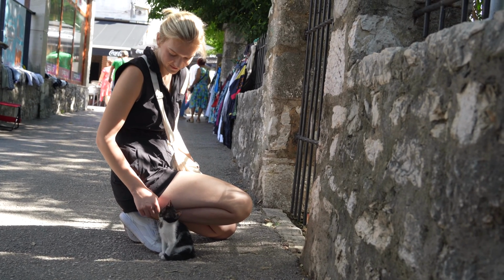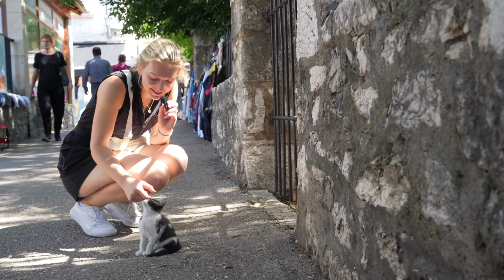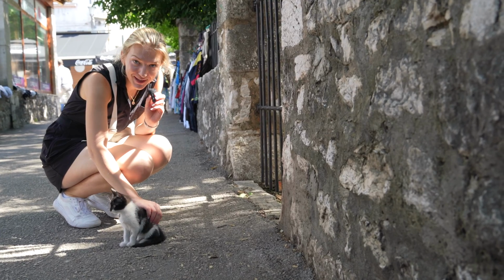This might be the cutest thing I've ever seen. Look how tiny this little guy is. He's so friendly. We might be coming home with a cat.